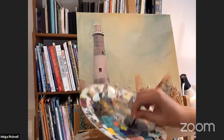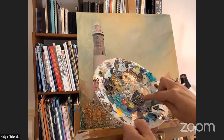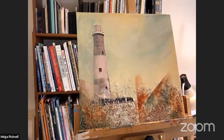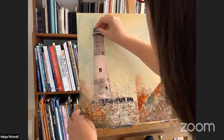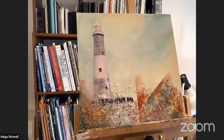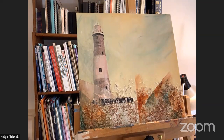So yeah, I'm just dipping it in. This is a little bit more runny than from the tube, so a little bit of water with that. Just to again make it look more like a painting, I'm just going to print into it. I've just dragged it into a little bit of white as well, so it's not just one boring colour.